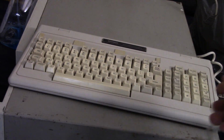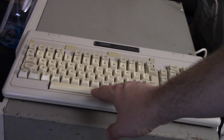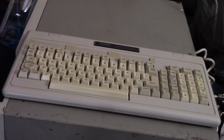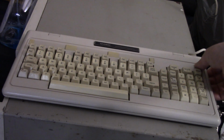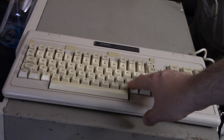This one's in pretty decent shape. It's not missing any keys. It's not very yellowed either. I have another one where these keys are extremely yellowed. And this one is actually in pretty good shape. This is the one I actually got with this SX.